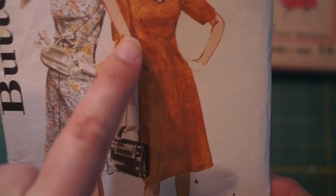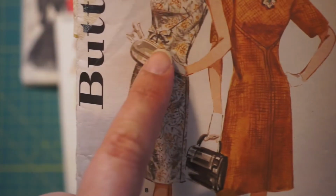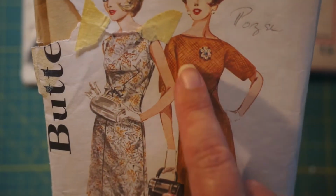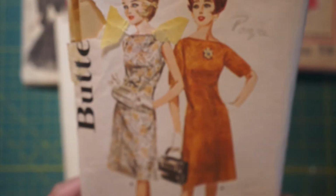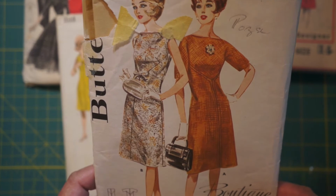I love those lines, those seam lines there. This little lady has a little bow on the seam lines. You know, I never think about brooches, and if I do, I would never just plonk one right in the middle of my chest like that, but maybe I need to start doing things like that.